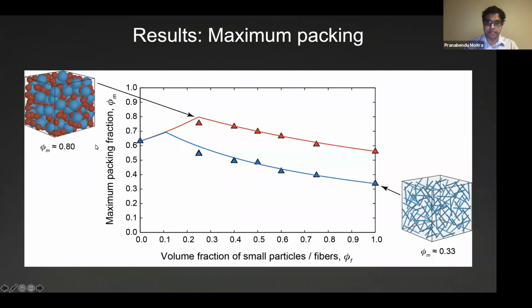If you look at these two images on both sides, the left shows two spherical particles, one large, one small. The smaller particles fit in the void spaces between the larger particles, so the maximum packing can go as high as 80%. On the other hand, on the right-hand side, this is a unimodal distribution of high aspect ratio particles. It creates caging and void spaces in a random distribution, and it hinders further packing, so the packing is only about 30%.